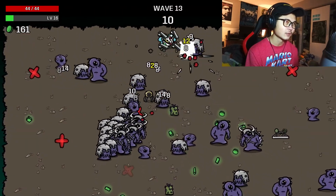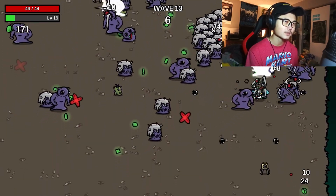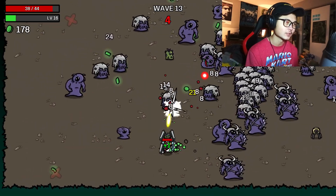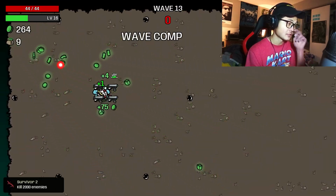Wave 13 going off without a hitch. Absolutely no problem at all. We are starting to see some beefier enemies spawning in, though, which is a bit troublesome. So we don't have our shotgun yet. And the shotgun is huge for stuff like that.